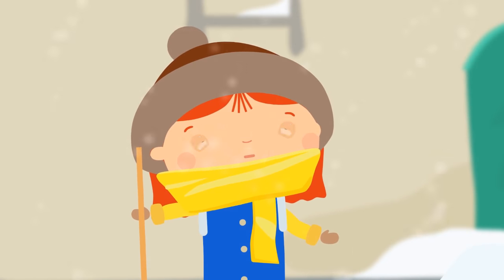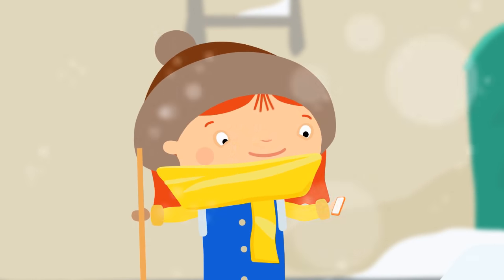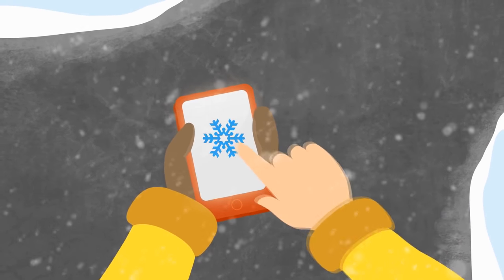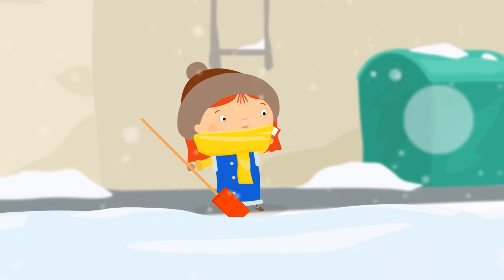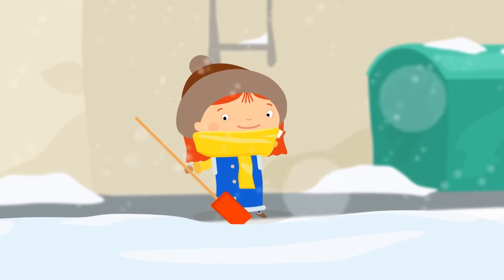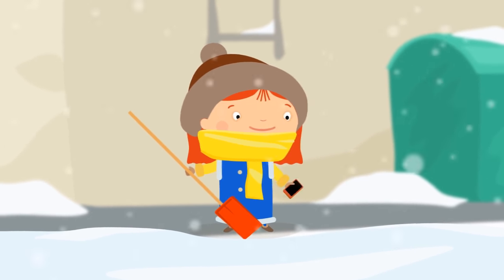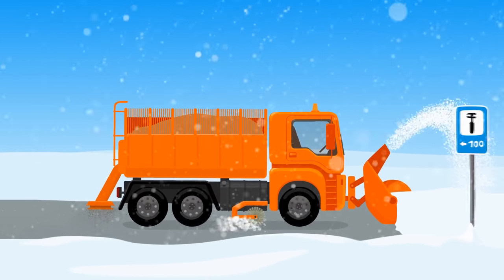We need a snow plow. Let's call for one. Hello, can you send us a snow plow, please? And here it is.